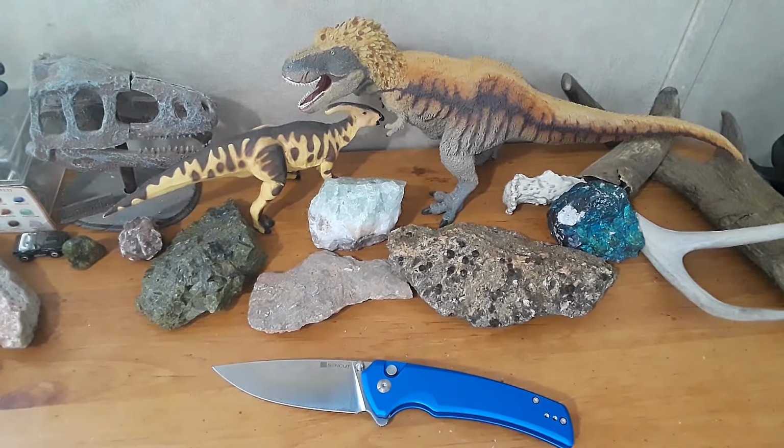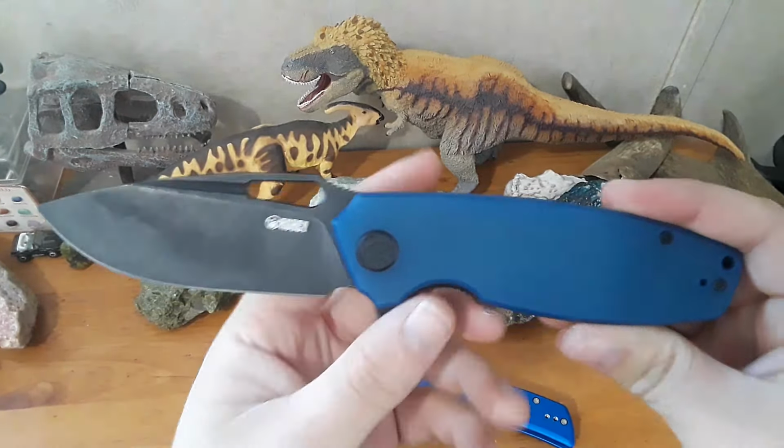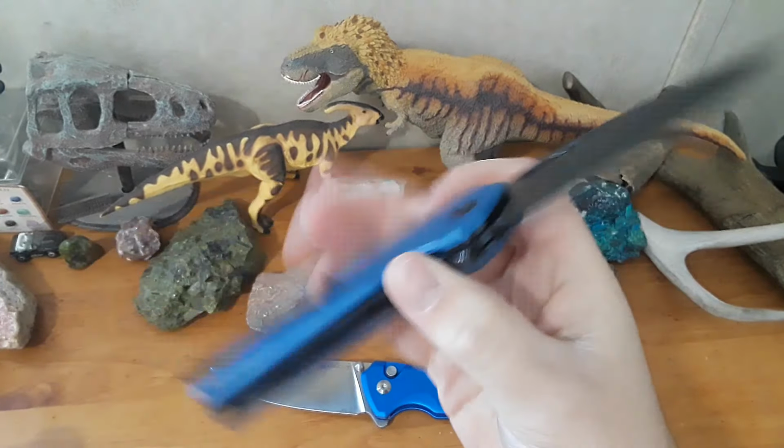So before I kick this off, I want to give shout outs to two honorable mentions. The only reason these are honorable mentions is because I decided to make this a top 10 list instead of a top 12 list. But those two knives are the Kubi Titius. Well, this is the first one. I really, really love this knife. Get past the name. The Titius is the generic name of some species of scorpion, I believe. But yeah, this is a fantastic knife.